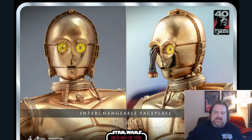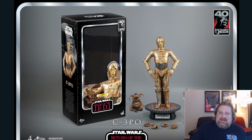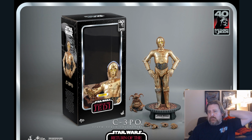The Return of the Jedi C-3PO will be the only one I ever need, because I think this one's going to look phenomenal. I think the die-cast is going to look superb. I think it's going to pop off the shelf great. The interchangeable faceplate is such a cool little feature here, and you get different accessories to go with it. And just look at the base. I even think the base is actually pretty decent there. Get a couple of hands. Pretty simple figure, but one I think that's really going to pop off of your shelf.